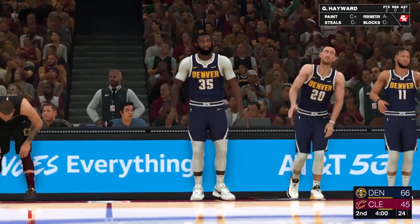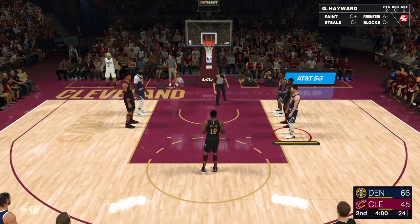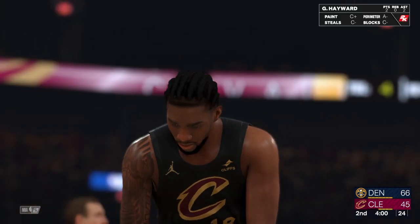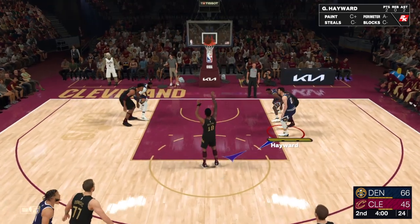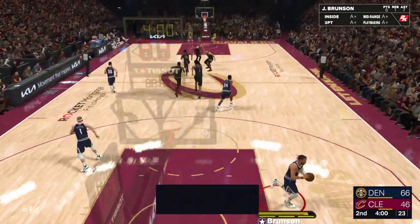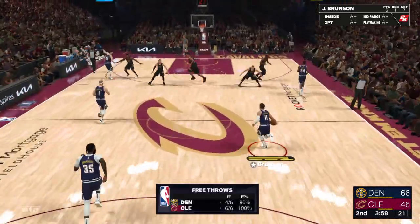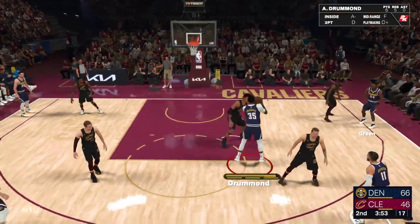And the Cavaliers making a change here. Doncic is checked in. And then for Denver, Drummond's checked in for Siakam. Hayward comes in for Winslow. And it's Jalen Brunson in for Jose Alvarado. All free throws good for Milton. Yeah, in this quarter, they've had the right approach, driving and drawing, initiating contact, creating opportunities, getting to the line.